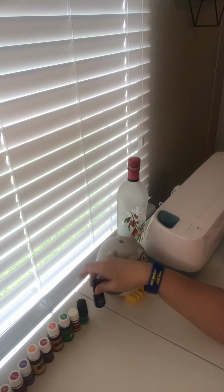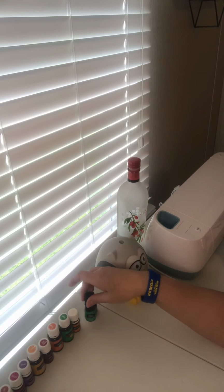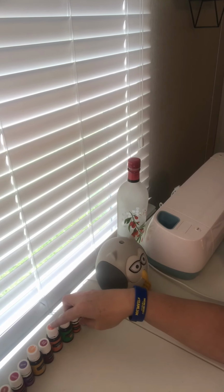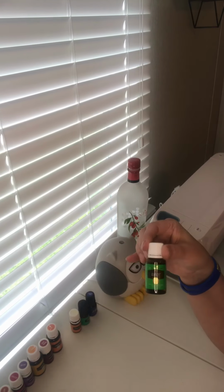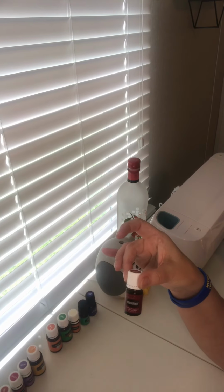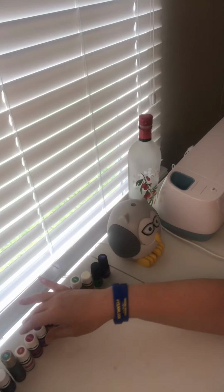So I have White Angelica, Peace and Calming, Tangerine, Orange, anything in the citrus department makes me so happy. Lemon. Clarity for my brain. Brain Power for my brain. I will also put a drop, I don't know why I have my reading glasses on, I will also put a drop of this right on the crown of my head. Yes, brain power.